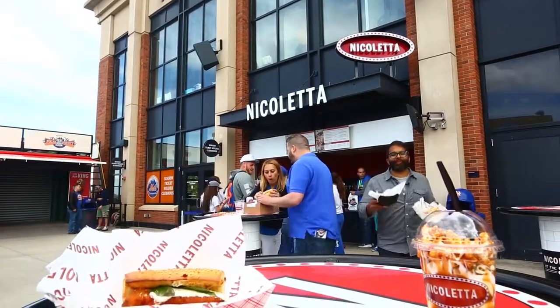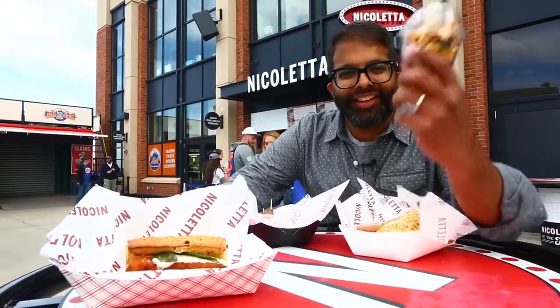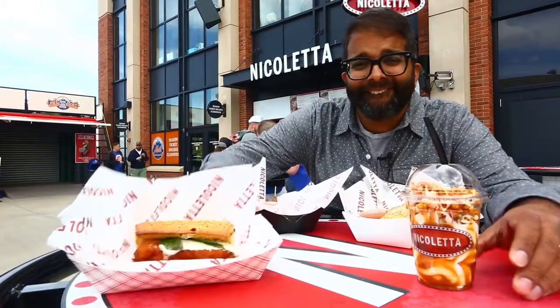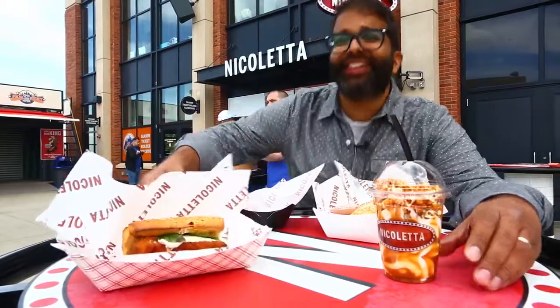Well, it's the first time here. It looks good. I'm gonna give it a try. The other line was so long. I figured this was shorter, so I just came here. But yeah, there's nobody waiting. It looks good, though. Got the cheese and mozzarella stromboli, the pepperoni and mozzarella cheese sticks, Citi Field sundae, caramel popcorn on top, and the chicken parm, which is what they're supposedly famous for.